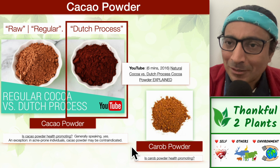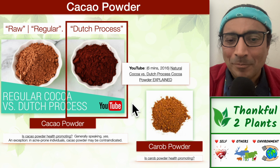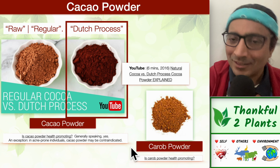And there is something called carob powder I chanced upon. It's similar but different. It has to be tried. But there are studies on cocoa powder. So Dr. Greger would say cocoa powder. I could not find enough studies for carob powder, but Dr. Greger says that's also fine.